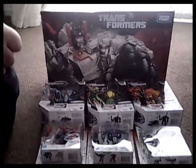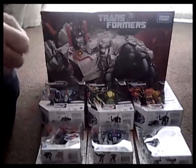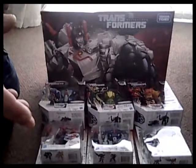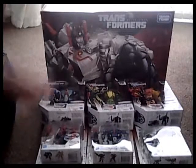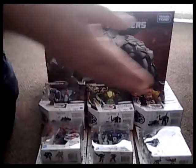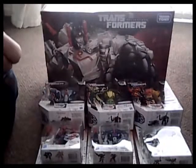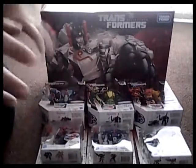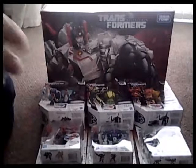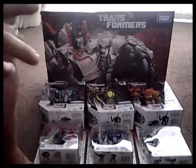Okay, like I said, I don't know if I'll show transformations on them. Like I say, you've either got them or you've seen them on YouTube and other ones, and they're probably clearer than mine. I've got kind of motion blur, this is the only camera I've got, so if I did all that, it would be a mess. So I'll just show you the figure up close and all that, in different modes.